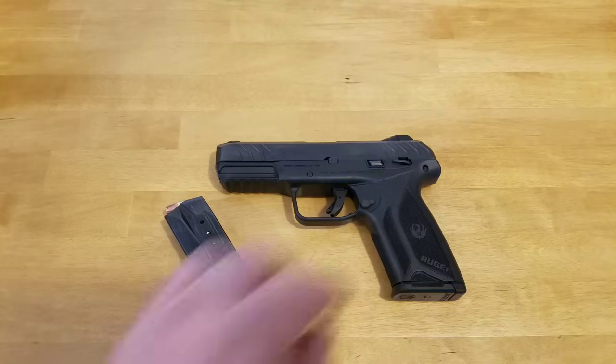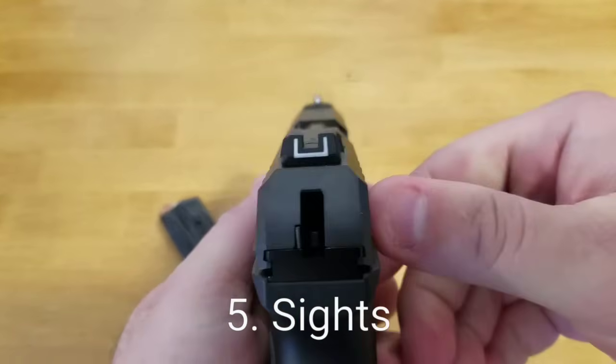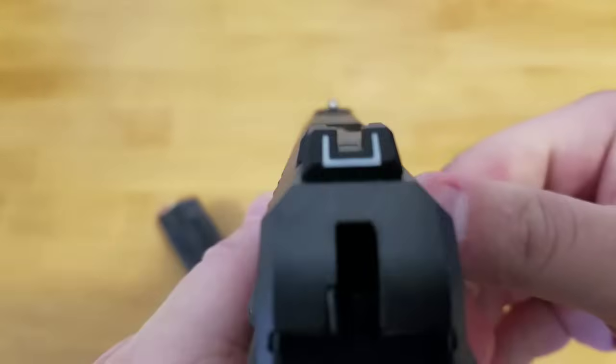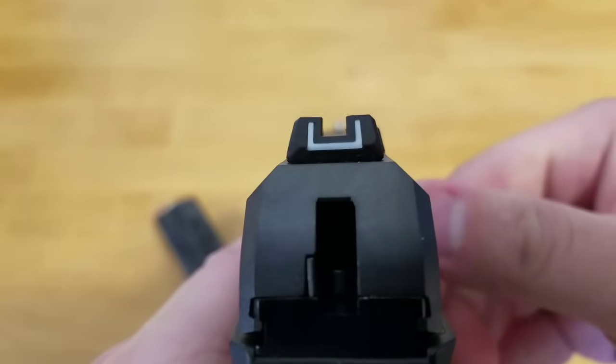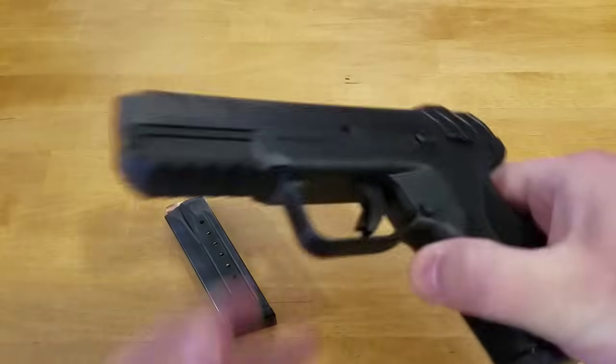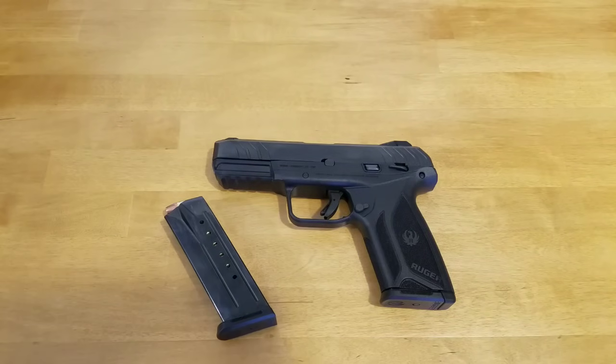Sights on this thing, they're pretty nice. You have this U-shaped notch in the back with a front white dot sight, and I'm happy with these. They're nothing complex, but they work well. You can trade them out. Ruger sells yellow and orange sights on their website for like $10, and you can get night sights if you wanted to, but I'm happy with the ones that come with it.